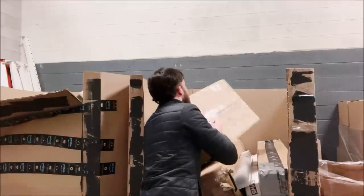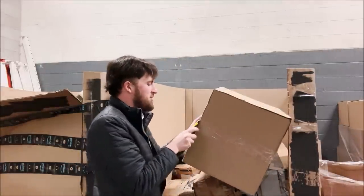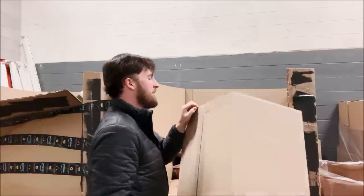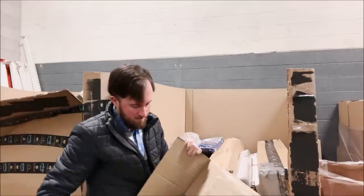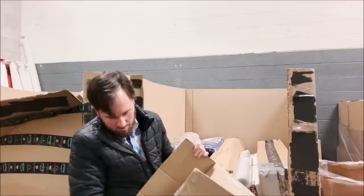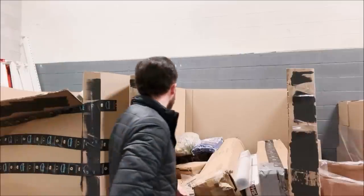All right, I got another big box here, but it's not super heavy, so I'm gonna guess wedge pillow, regular pillows, or bedding. That seems to be the common theme on this video. And it looks to be a comforter. But this one's black, all the other ones have been white.